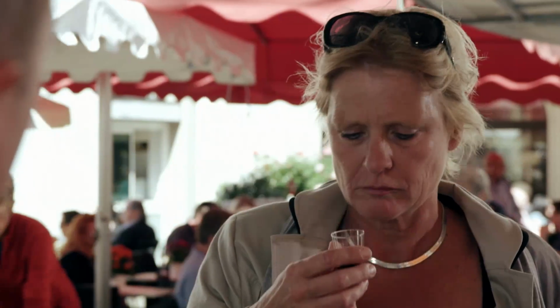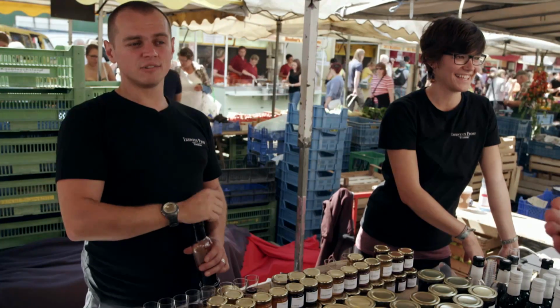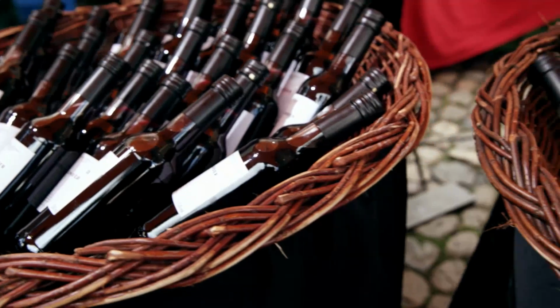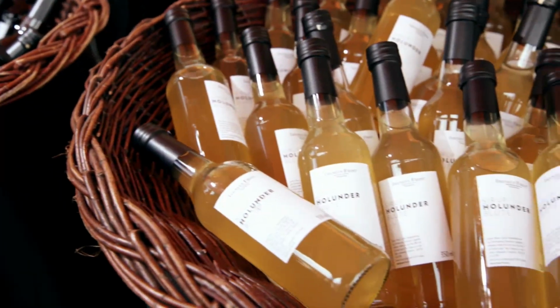This is cherry vinegar made from sweet and sour Black Forest cherries matured in an oak barrel for 6 months. Good health. It goes really well with tomatoes or with salad and with mozzarella. Well, it's like a poem. Irenaeus uses his time on the market, getting to know what his customers like and to try out new recipes on them.